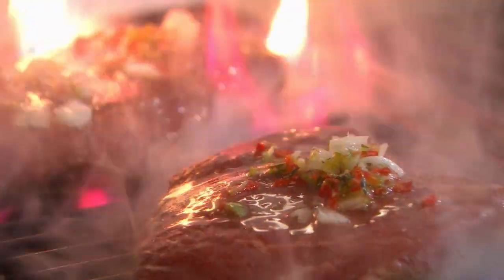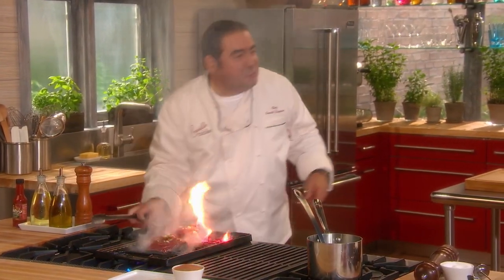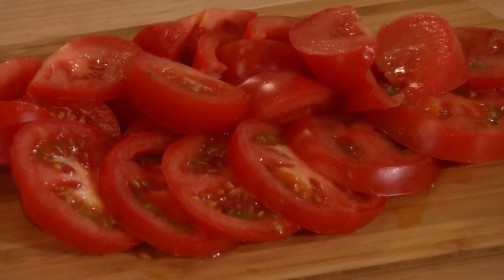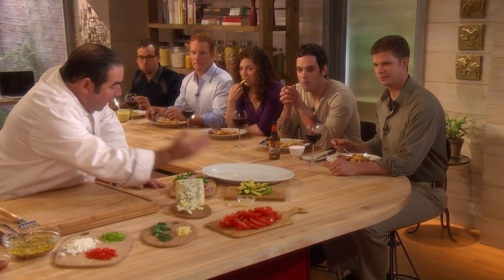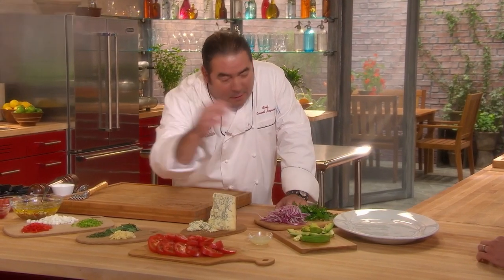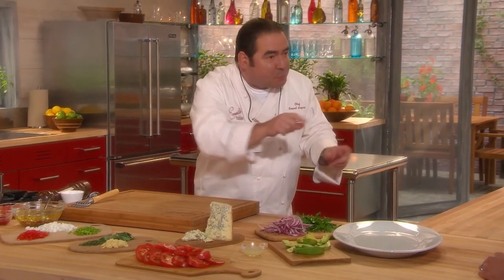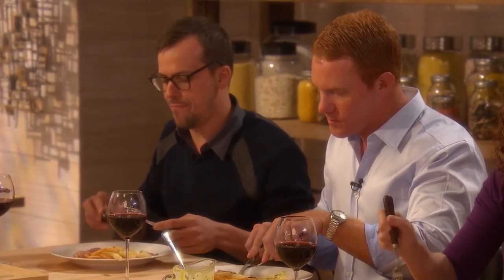Now, once it gets going and it's blazing up here, what we're going to do to serve this, sort of like in the Argentine-Brazilian way, is we're going to serve a beautiful tomato salad, avocados, red onion, fresh parsley, blue cheese. We're going to take a little bit of this marinade sauce, and that's what we're going to use for the dressing. When our steak has come off and it's rested, we're going to slice it against the grain, as you guys told me. Yummy, huh, guys?